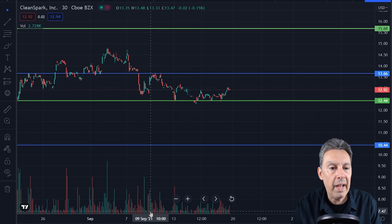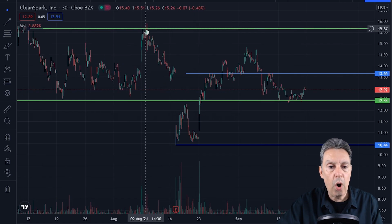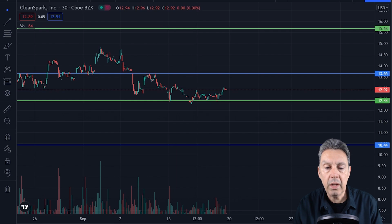I have a line of what I think is going to turn into support at $13.66, and then I have a green line at $15.68. That line traces back to August 9th, where CleanSpark was trading on that day. So to me, it looks like CleanSpark has gotten beat up. They reported earnings and they gave some bonuses. People were very upset about it. They've been getting beat up for the better part of the last month.